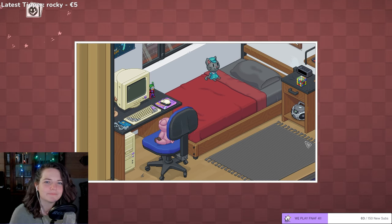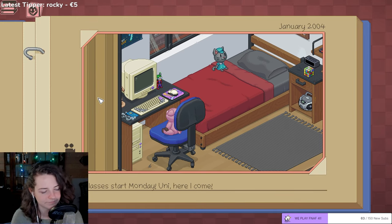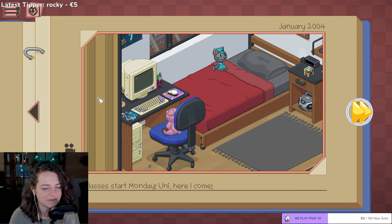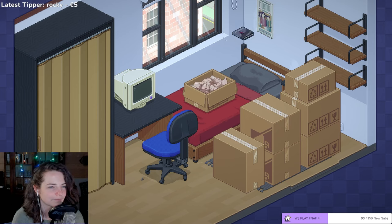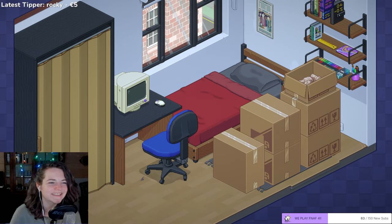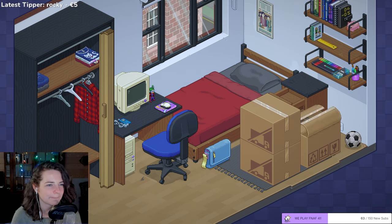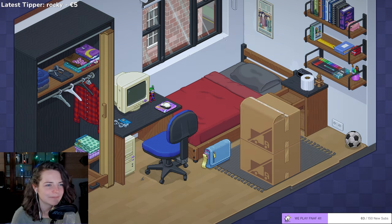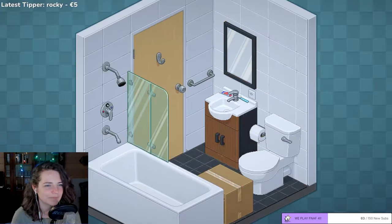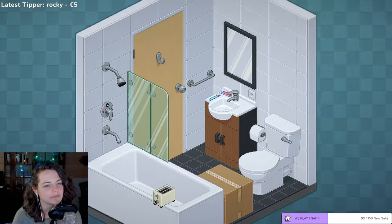We did it! Whee! Happy sticker face. Classes start Monday. Uni, here I come. Aw. You're gonna watch this. Look at all this hard work and a computer on the desk. Is he gonna switch in between everything just the way I did? Oh, yep. Oh, and a toaster at some point.